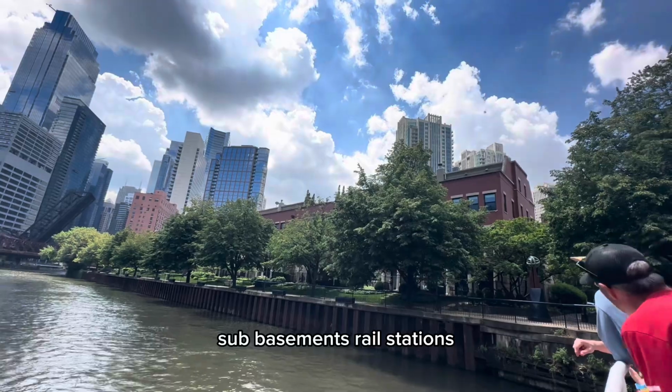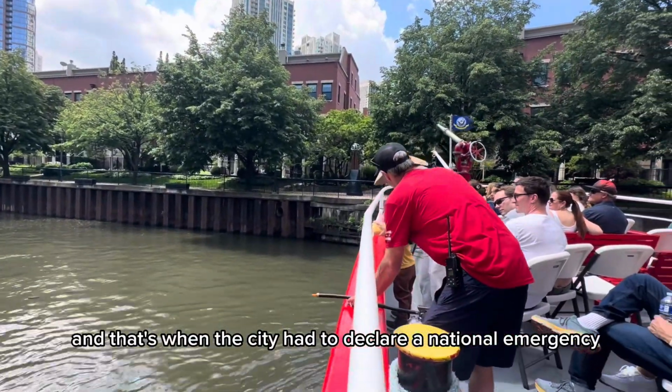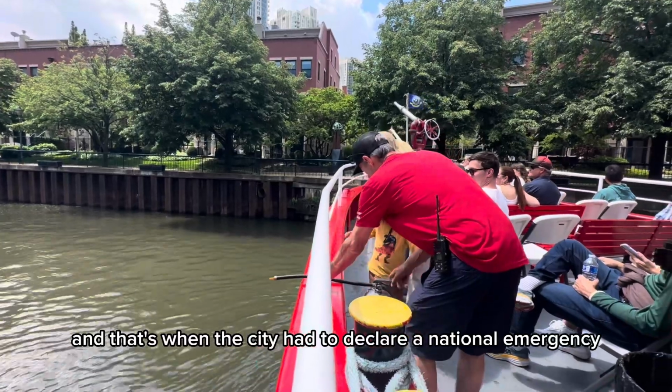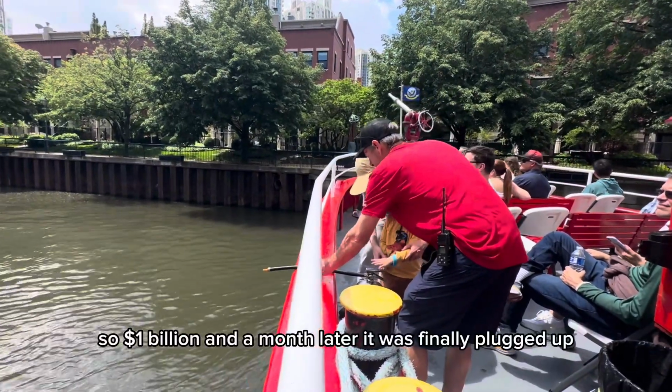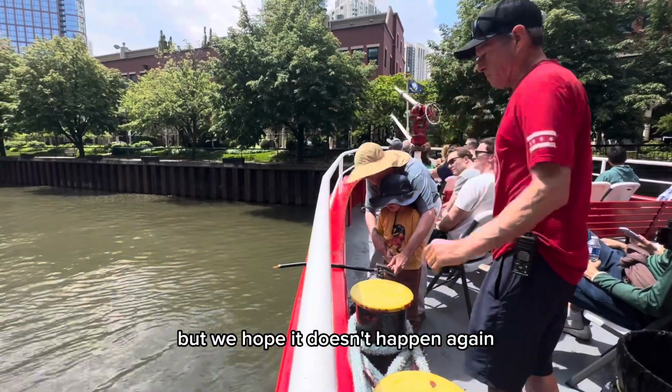Basements, sub-basements, rail stations, you name it, it's going underwater. And that's when the city had to declare a national emergency. So $1 billion, and a month later, it was finally plugged up. But we hope it doesn't happen again.